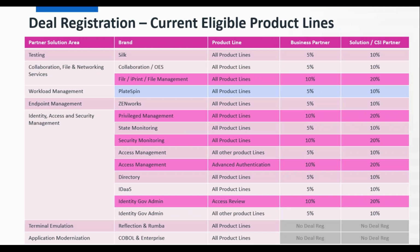ZenWorks 10%. Privileged account management, everything in that space, and that's that separate block that was on the slide where we broke down our security solutions, will give you 20% rebate. Security monitoring will give you a 20% rebate. Access management, but only the advanced authentication portion, will give you a 20% rebate, as will the identity governance solution. Everything else will give you a 10% rebate.